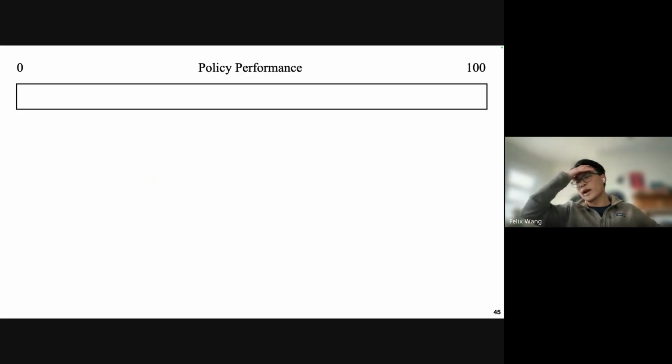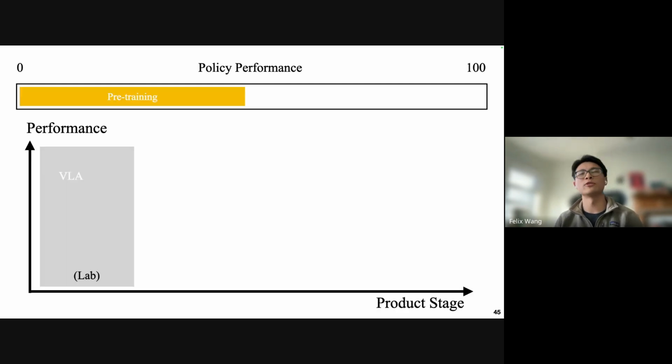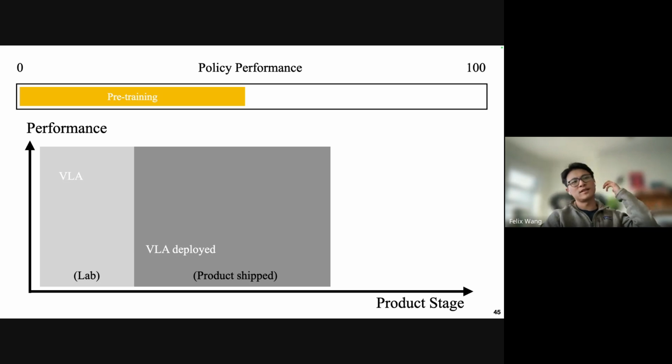Okay, so where are we? What's the big picture? Why am I doing what I just did? The goal is to bring robots to people's homes or factory floors so that people can use them. Right now, a lot of effort goes into pre-training, right? People train VLAs, vision language action models, in lab environments, and then they want to deploy them. You will typically see a performance drop when you deploy these models in novel environments. But that's fine. People will then, in those new environments, do some data collection and then fine-tune the VLA and then get the performance back up.